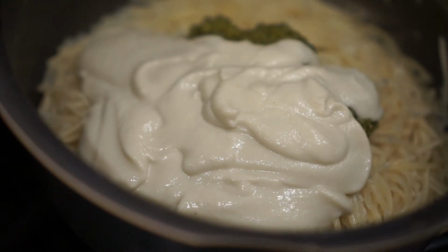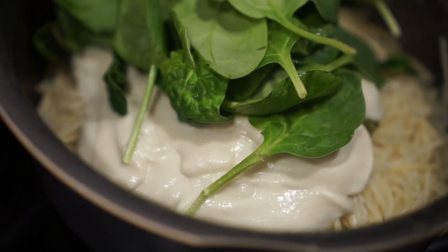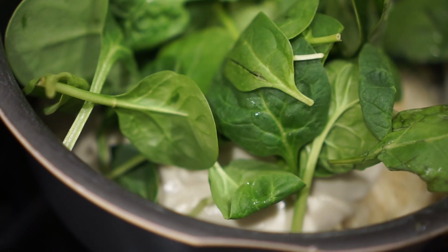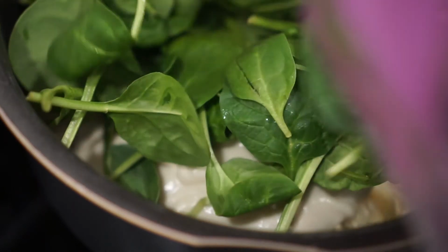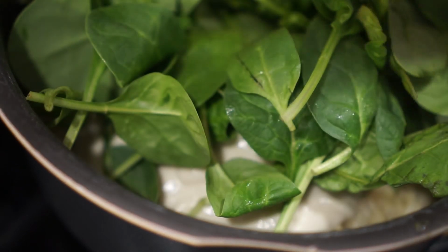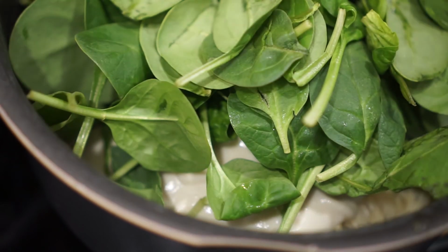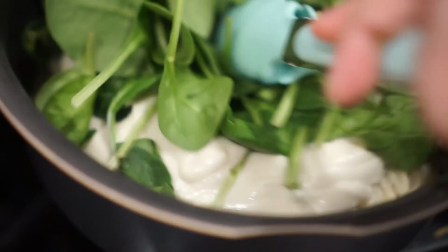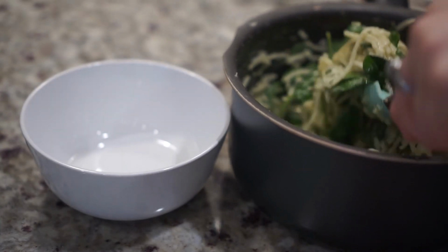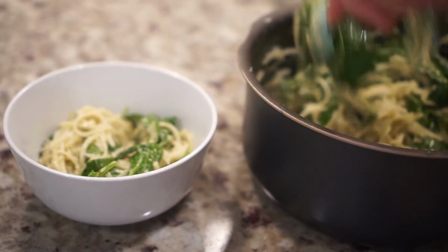So I added it with the pesto, and I had some secret veggies hidden in there, plus the spinach that I'm adding. And it really just tasted like a creamy pesto sauce. The cauliflower is kind of muted with all the flavor from the pesto and even from the spinach. So after all my spinach was added, I just went and mixed everything around until I got it to the consistency that I wanted. And then I moved it all to a bowl, and I was ready to eat.